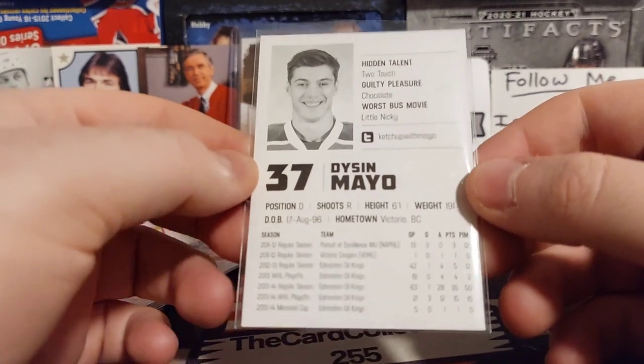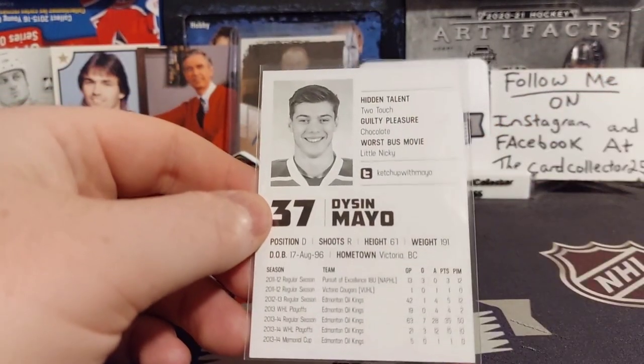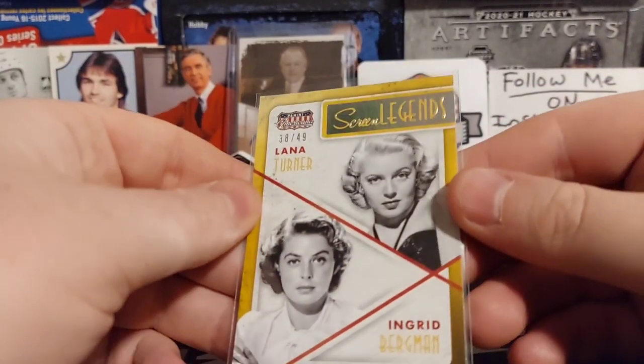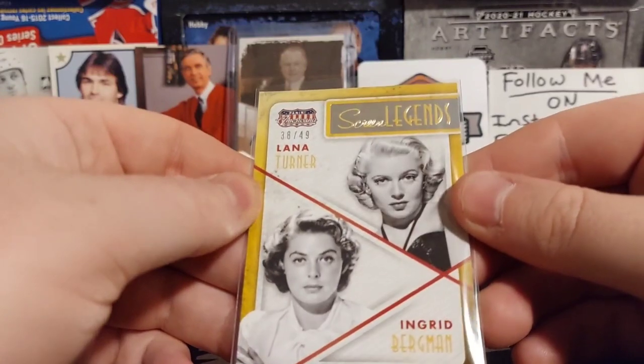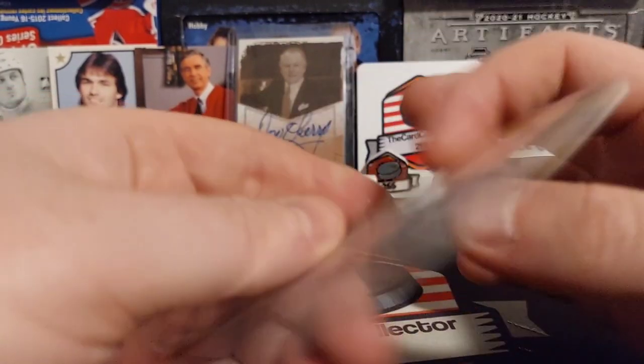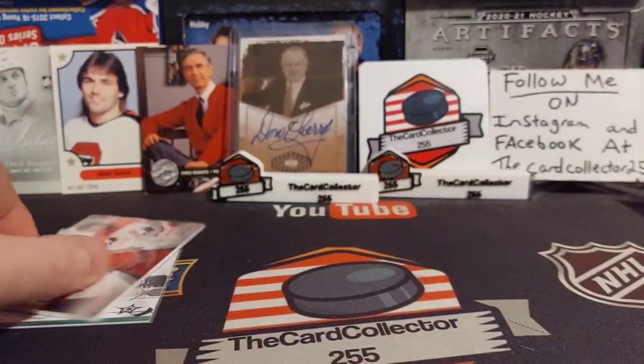Got a Dyson Mayo. That's awesome, because now, after so many years, 5 years, he finally made it to the NHL for Phoenix. This was kind of cool. He had this Screen Legends of Lana Turner and Ingrid Bergman. No idea who those are, but it's numbered out of 49, so why not?